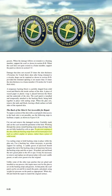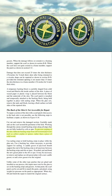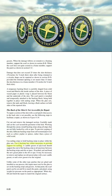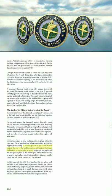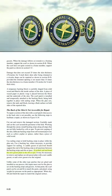To prevent warping of the skin, fabricate backing strips from soft textured plywood, such as yellow poplar or spruce, rather than a piece of solid wood. Use nailing strips to hold backing strips in place while the glue sets. Use a bucking bar, where necessary, to provide support for nailing. A saddle gusset of plywood should support the end of the backing strip at all junctions between the backing strips and ribs or spars. If needed, nail and bond the new gusset plate to the rib or spar.